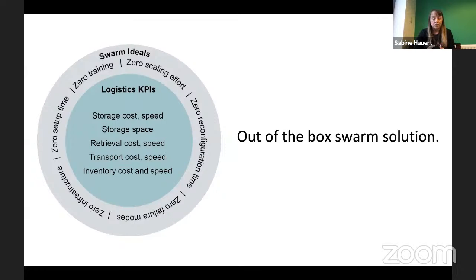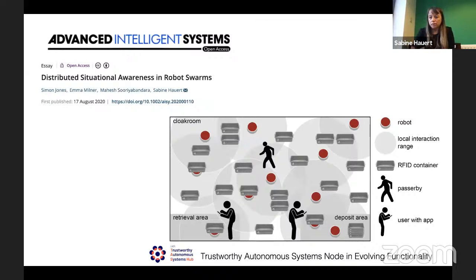And I actually think that's where swarms are quite fun. So, in the industrial world, you have your key performance indicators. You might think of your storage cost and speed, or your transport cost, or your inventory cost. And those are all important, but what swarms give you is the zeros. The zero scaling effort, the zero reconfiguration time, the zero setup time, the zero training, because everything is so reactive to the environment.